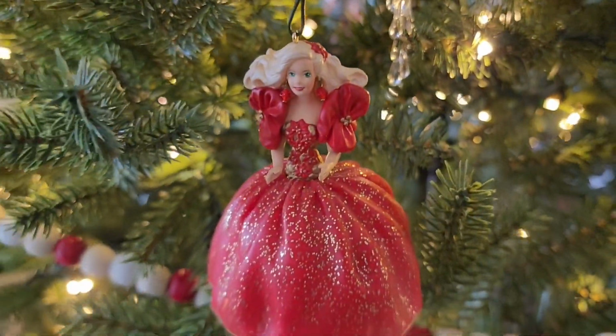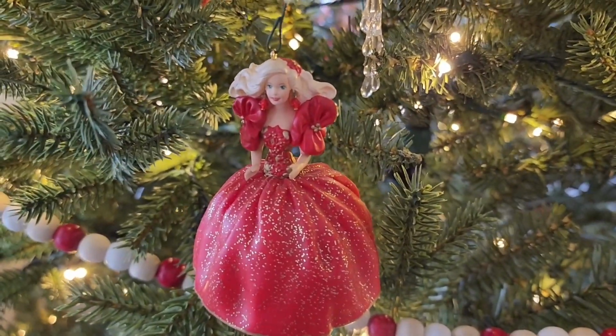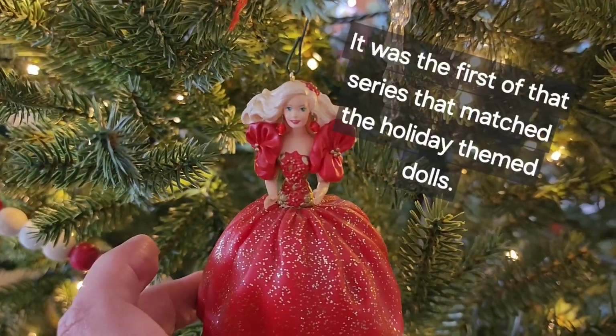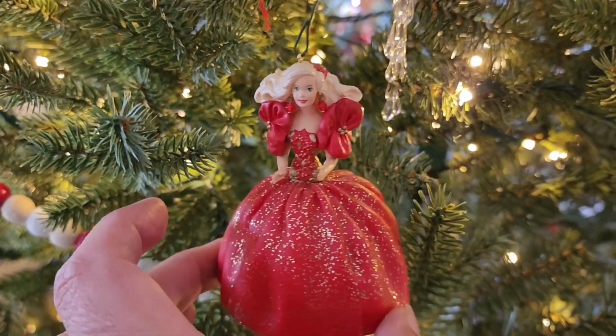This is one of my favorite ornaments ever. I don't know why. I'm not an enormous Barbie fan, but this is the first Barbie Christmas ornament. That was the first one ever. This is the first in the series. That's from 1993.